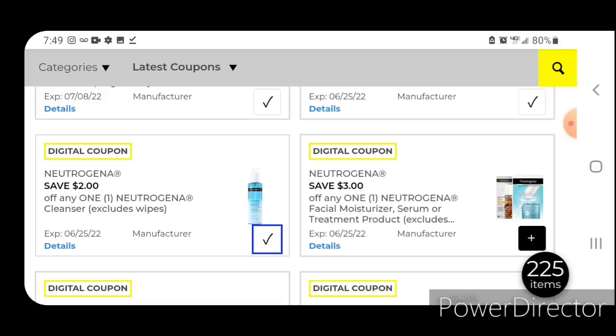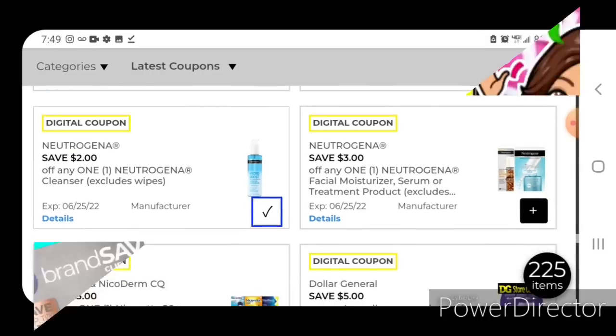And we have a 3 off 1 for the Neutrogena moisturizer. So this coupon is glitching. It is working on the trial size. Those are priced at $8.35, so after the coupon you're going to pay $5.35.